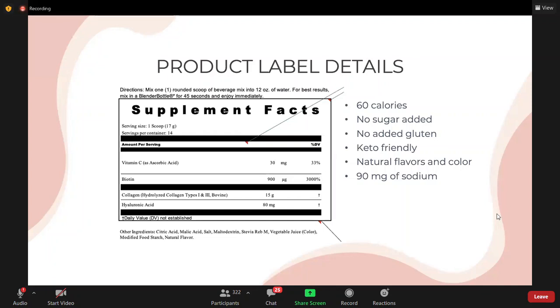Because it doesn't contain any significant carbohydrates, it'd be good for a low carbohydrate diet or a keto diet. The flavors and colors are natural, and there's a total of 90 milligrams of sodium. Now, those will probably come up because if you look at the other ingredients, salt is on there. Now, I want to make a point with, if you look, you see the maltodextrin and the modified food starch, and people automatically think sugar, which is reasonable.